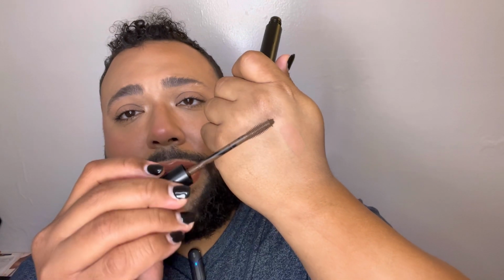More of a red to it. Has a very unique wand. It gives me a lot of length. It's very natural looking, but you can see it on. The lasting power is really nice. It basically does everything that the other one does, the Too Faced one, just not really any volume. It just gives me a lot of length and separation, you know.